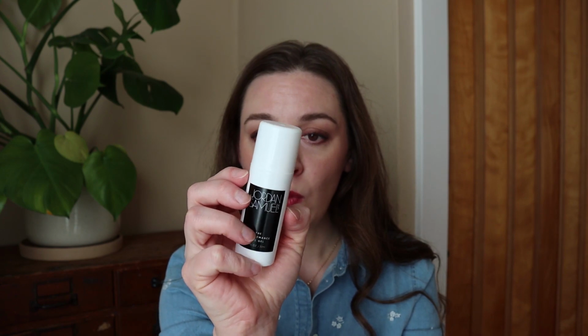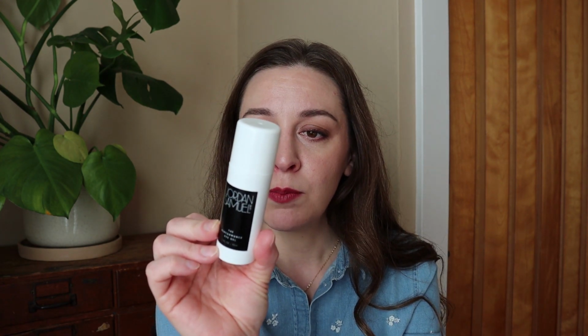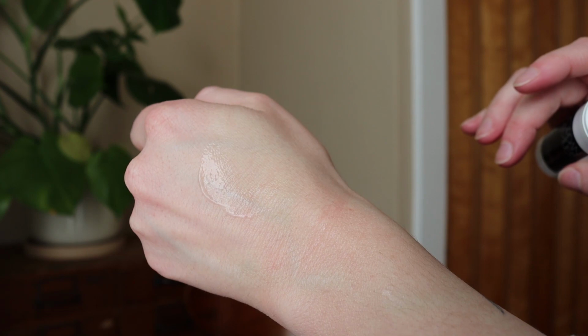I've been on the hunt for a new eye cream. This, I believe, is a caffeine one? It's got chamomile in it, as well as a little bit of mica to help with a bit of glow, but glycerin based, very, very nice, easy to absorb.